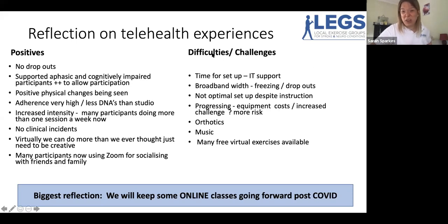And I think the difficulties and challenges are all the same really. So thinking about the time it takes, you often need to do a bit of a double appointment to set up their IT and then to gain the physical assessment, the internet just dropping out, and progressing equipment and the costs of that. We can be really novel and utilize anything in their house, but sometimes people miss the specific equipment that we have in the studio. And as a charity, there's loads of free virtual exercises available. Yes, they don't have the support of qualified physios, but that's been a barrier for us as well in terms of growing as a service.